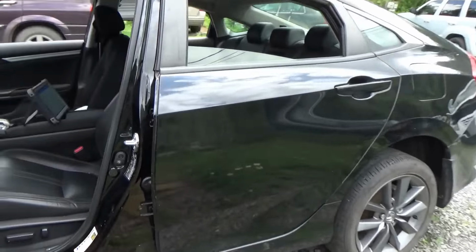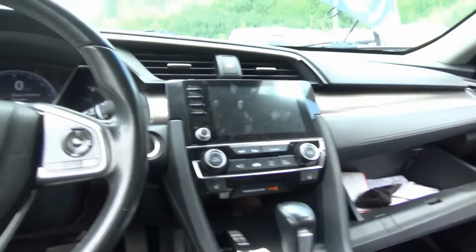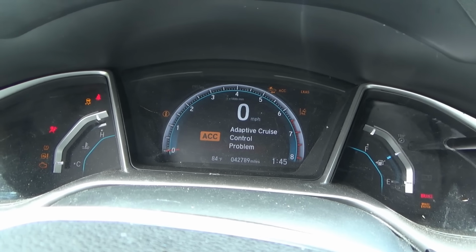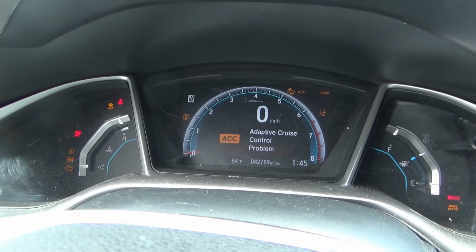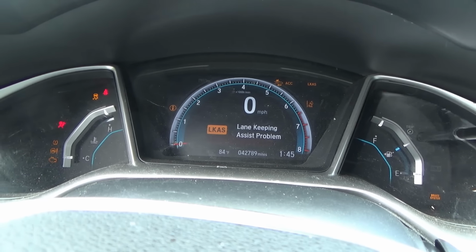Let's try to scan it. And it does not auto ID. You have all of the warnings on the dash. I mean all of them. I can sit here for 3 minutes and it will go through every single module and system. So it's definitely not happy.